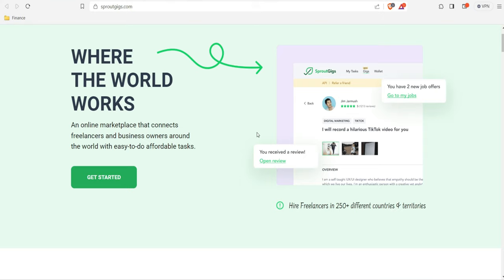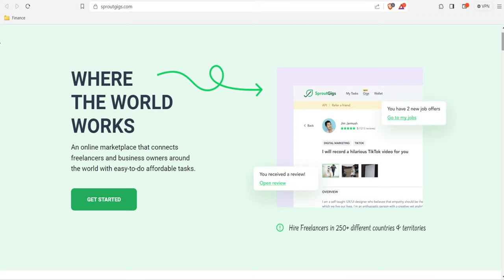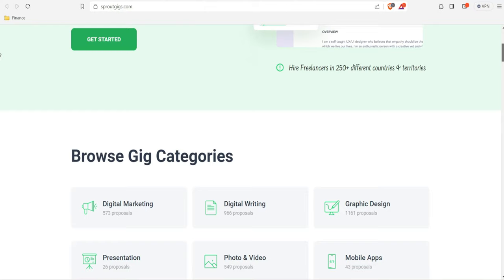So SproutGigs is also known as, I think it's Clickworker or something like that, and they just changed the name to SproutGigs.com, and currently people are making a lot of money on this website. I'm going to walk you through different options and how you can make money on this website. Where the world actually works, there are a lot of people looking for people to complete some small tasks for them, and they are going to pay a significant amount of money. You can't even imagine some of the services you can complete tasks for on this platform.